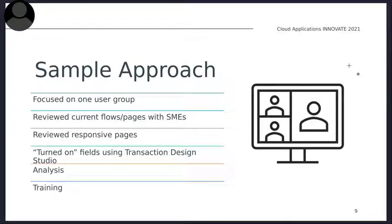Since the responsive pages had an iterative rollout and an incremental rollout, we also decided to do this in a more phased approach by focusing on one user group at a time. What was really helpful is we got the really strong subject matter experts in the current processes for the pages that were on the classic side. So we reviewed those pages with the subject matter experts.